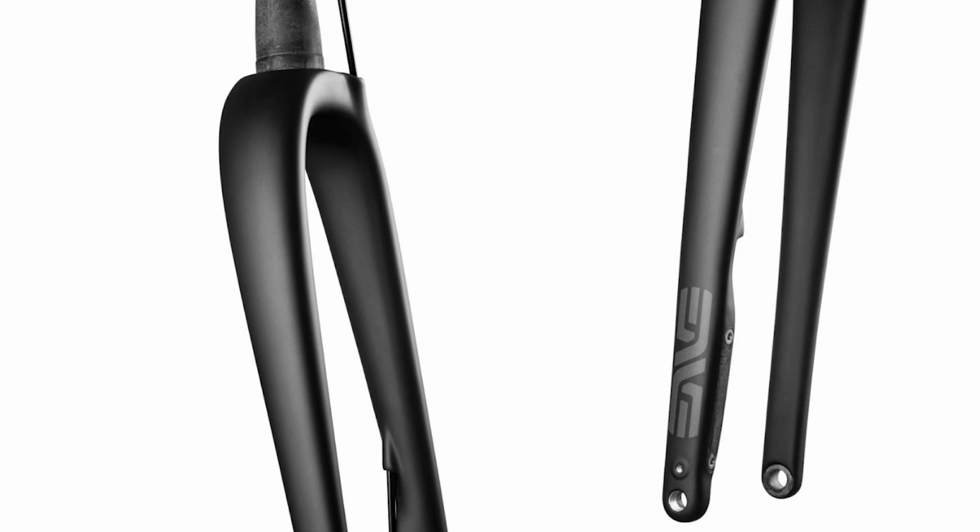We'll start with a fork, shall we, first of all. Internal cable routing, excellent from an aesthetic point of view, but also, personally, Chris, I can't stand zip ties being a fundamental part of attaching cables to your bike. So if they can get rid of at least some of those, that'll be an absolute bonus.